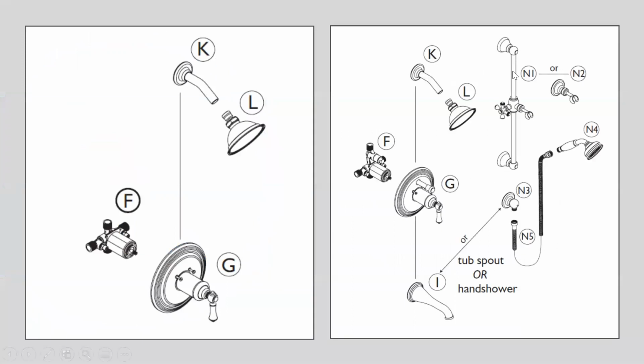Here's an example of how a pressure balance valve is set up. So this is the valve in your wall. This is the trim that you see. This one right here, so this is turning on temperature and volume. Going to the shower head, only one shower head. That's all you need.